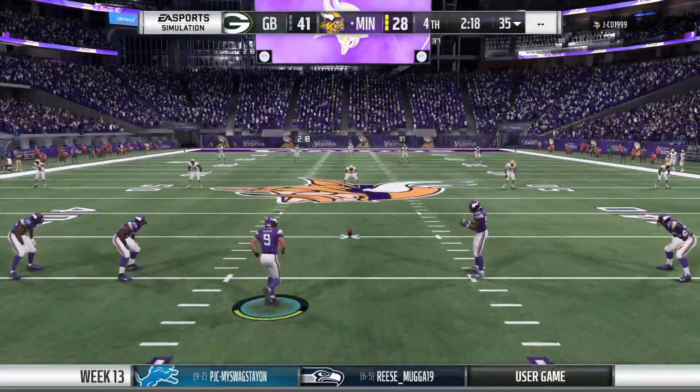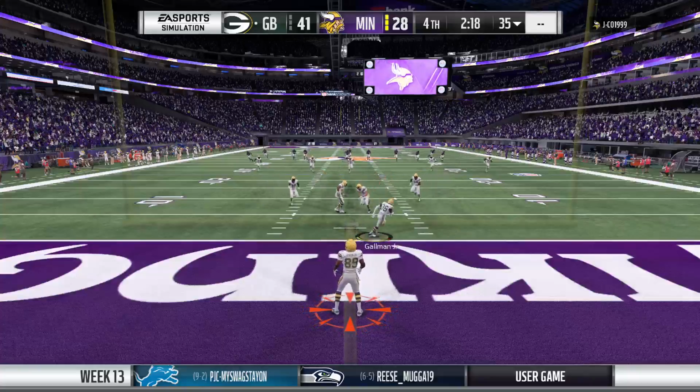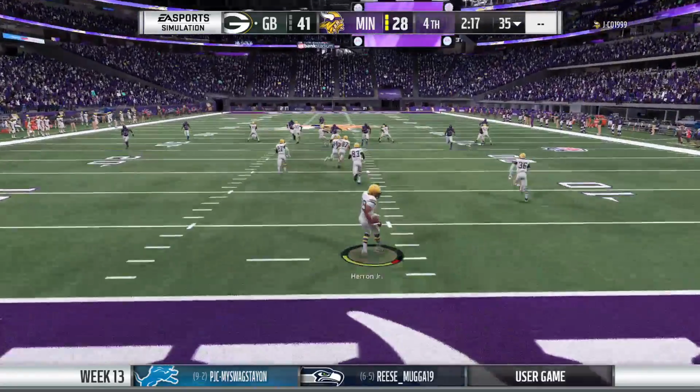Here's Tucker now out to kick this one away. That'll be taken in the end zone.